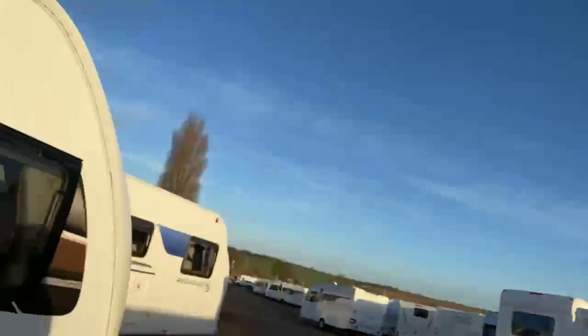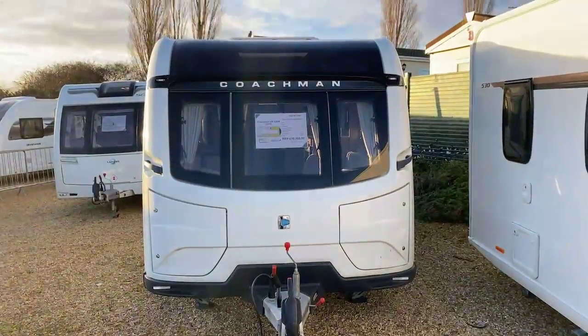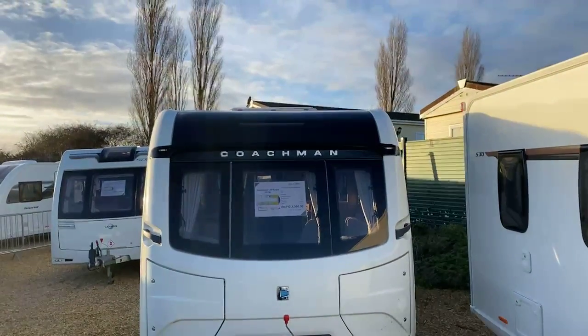So just about to take you on a short walk around tour of a new stock item in our used range, in that of a Coachman VIP 520 2018. So here is a good look at that particular caravan, the VIP range being the top of the range single axle that Coachman have to offer.